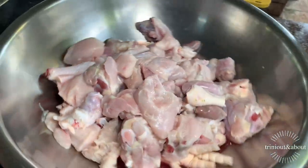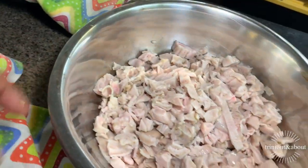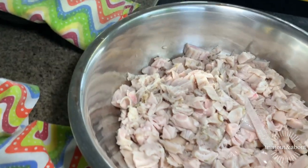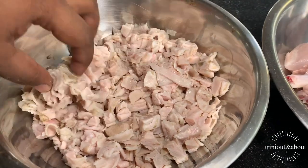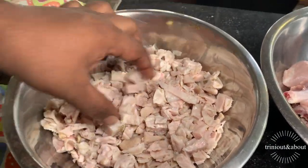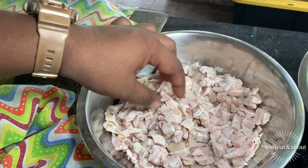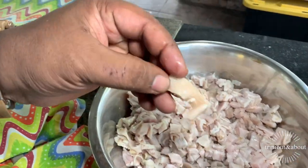So let me get to what we have here. We have the chicken here, clean, washed, cut up. And this is the pachownie here, my goat belly. I think they call it pachownie when it cook. Right? So this is only the bag, not the tube. It's only the goat belly bag alone, like the towel bag, whatever they call it, like this.